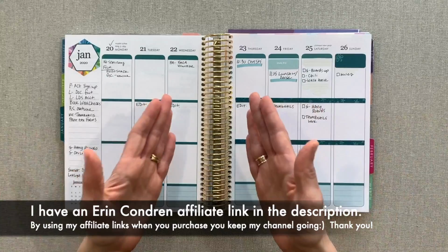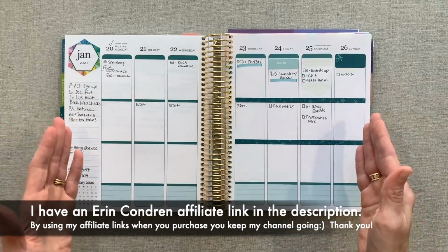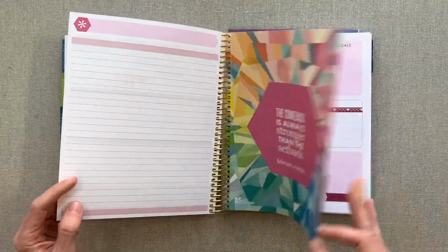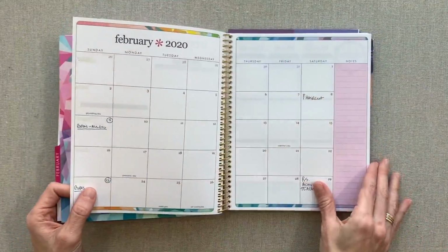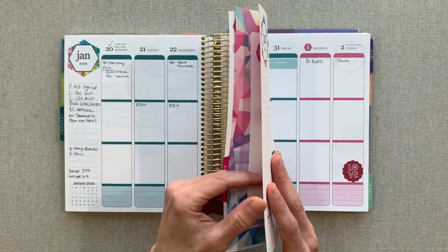It's where I look for the big events and the big things that have to happen that week. All the big things go on it. Here's looking 1 week ahead. There's probably not much written. Yeah, not much. I don't use my monthly layouts really in my ERIN CONDREN for planning.